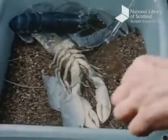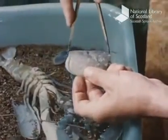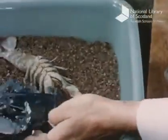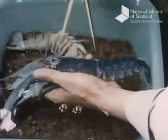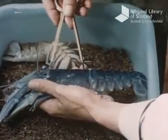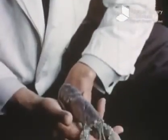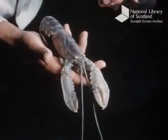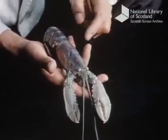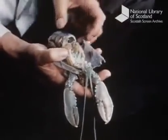The lobster molts in order to grow. To show by how much, the scientist measures first part of the old shell, and then the same part of the lobster. In the 2 hours since it cast, the lobster has grown 10%. Now Dr. Thomas has put the old shell together to show how the lobster got out. First, it splits down the middle here. Then the tail part splits away, and the lobster begins to pull itself out through this gap.